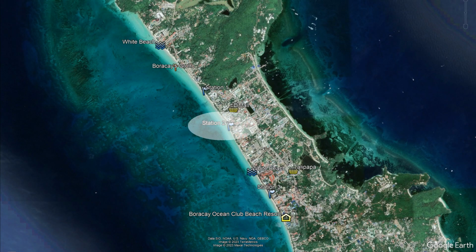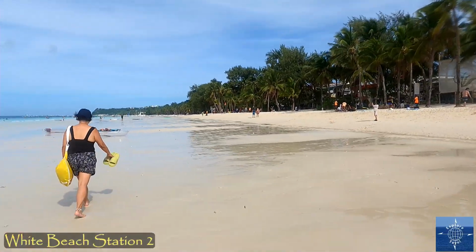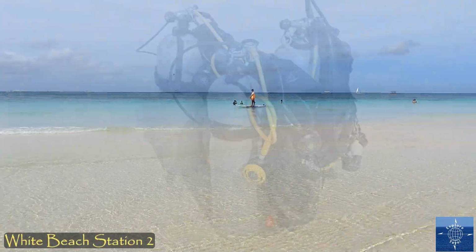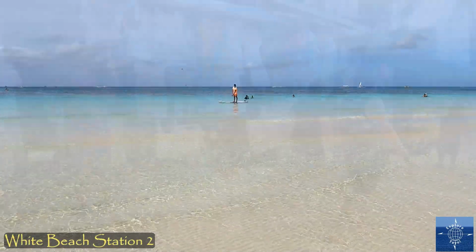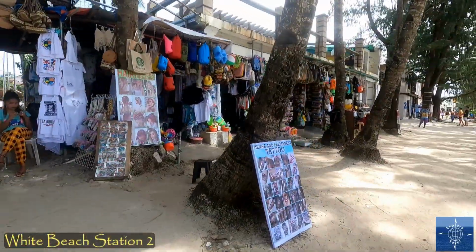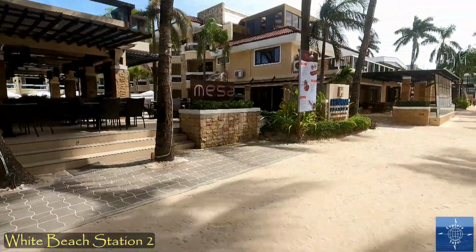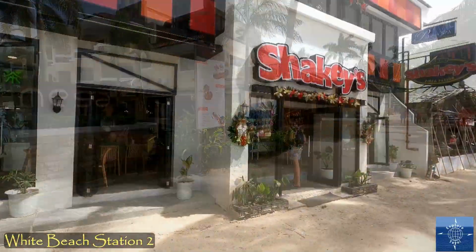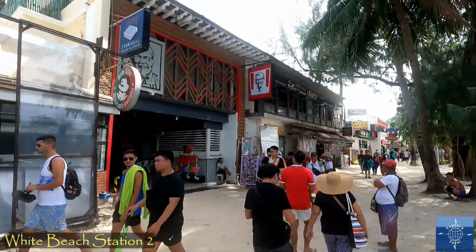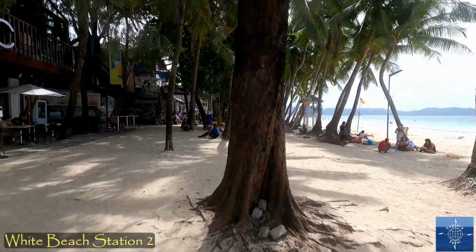Station 2, about 1 kilometer to the north, is more commercialized. Water sports equipment rentals can be found here, as can rows and rows of souvenir shops, larger restaurants and hotels, and chain restaurants with all the associated crowds. All of this is new in the past 20 years.